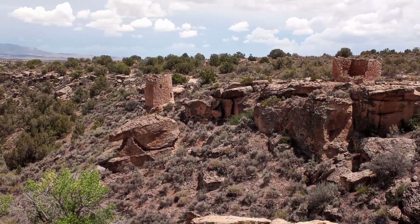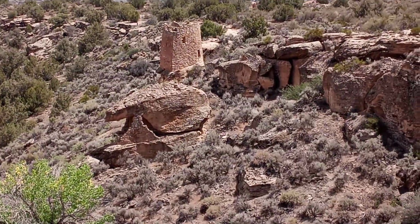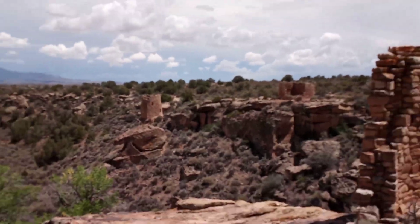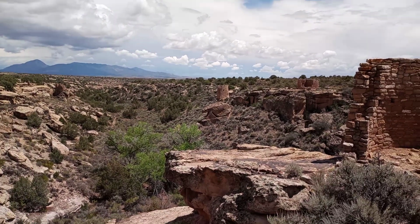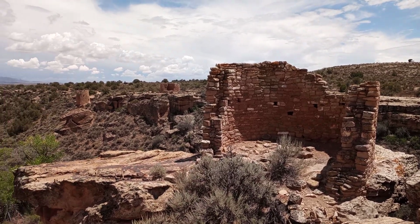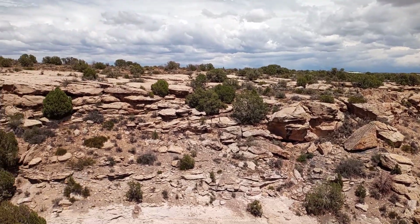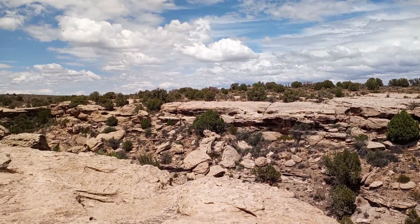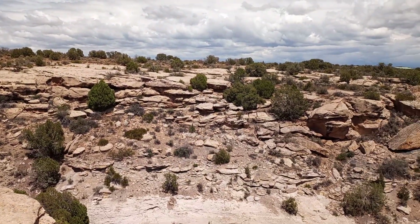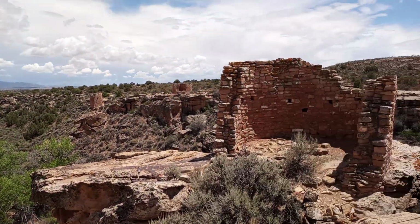There it is. Look at that. It's a bird's head. And look how round, almost perfectly round. These were supposed to be from the 1200s. So spectacular.